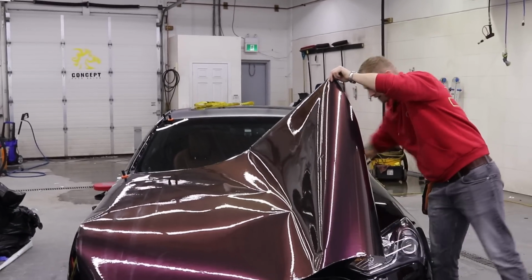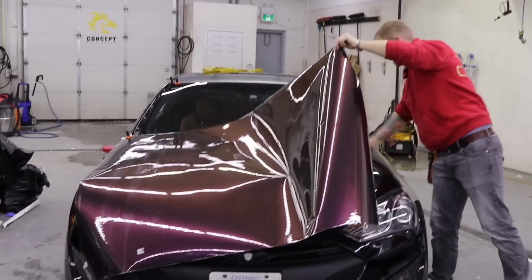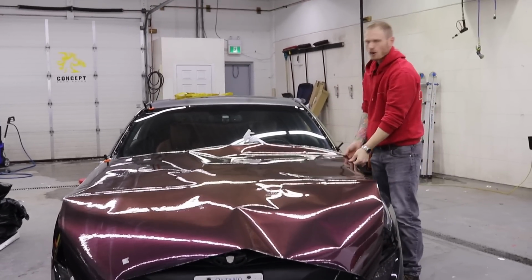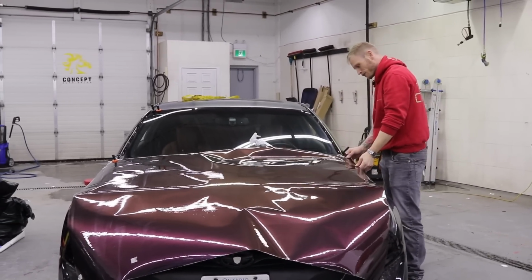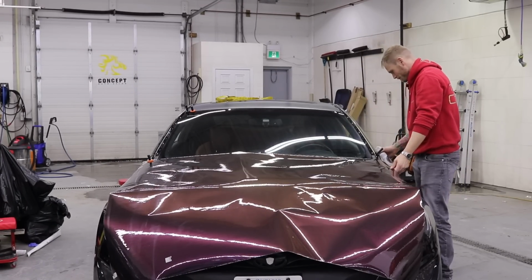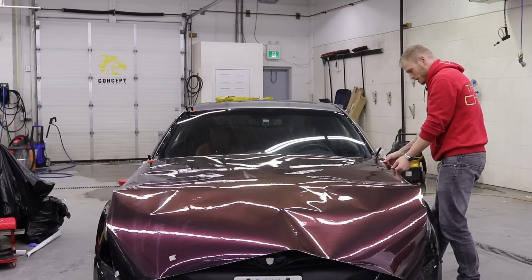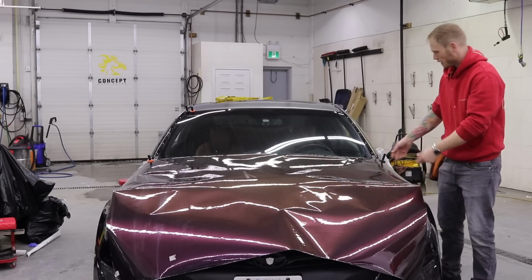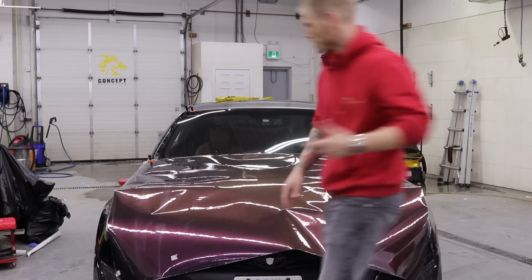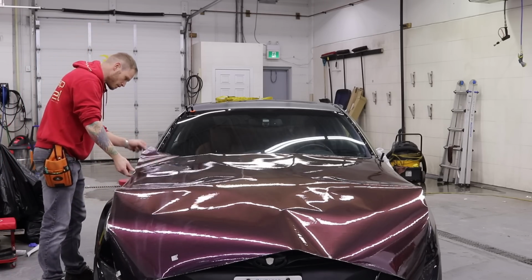They actually were trying to convince me to do a different color, like, I could go with one of these other ones here, but now that I see this live and in person on a large scale, I can't wait to see how it starts to look when it bends around panels like fenders and the hard body lines that I have on this car here.